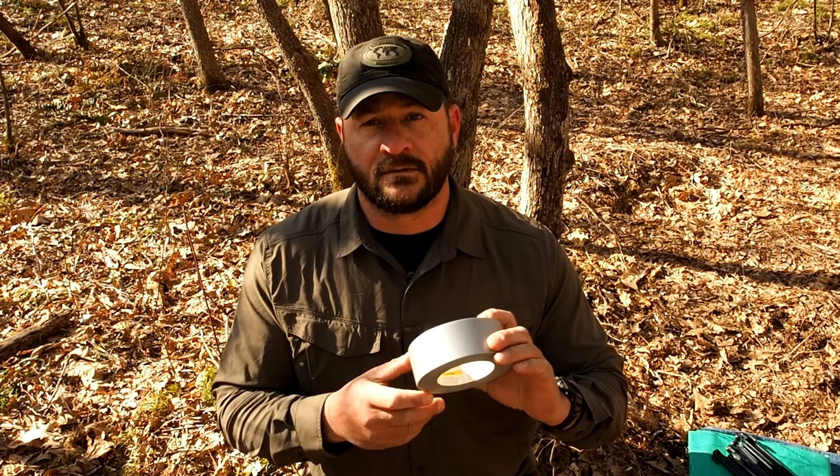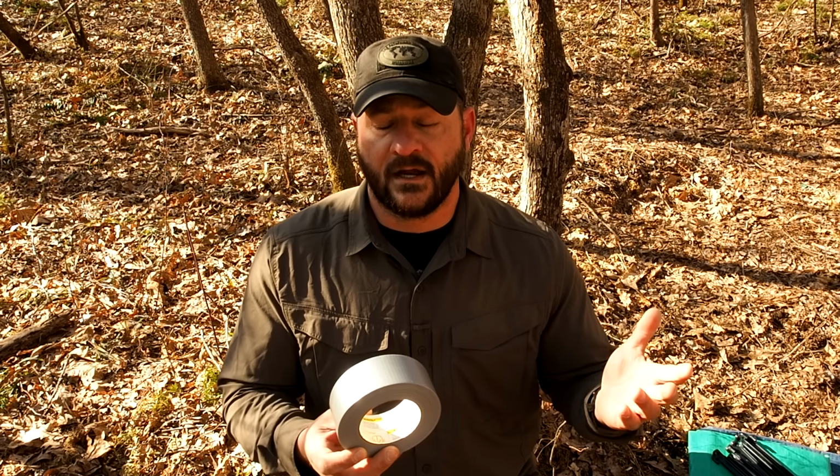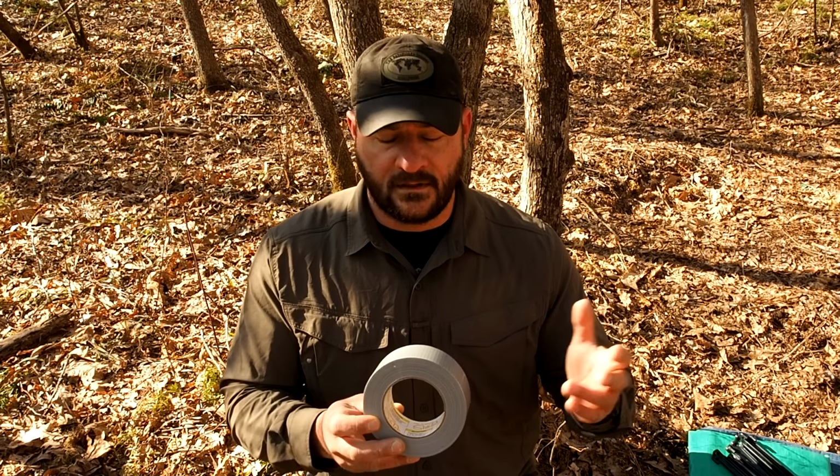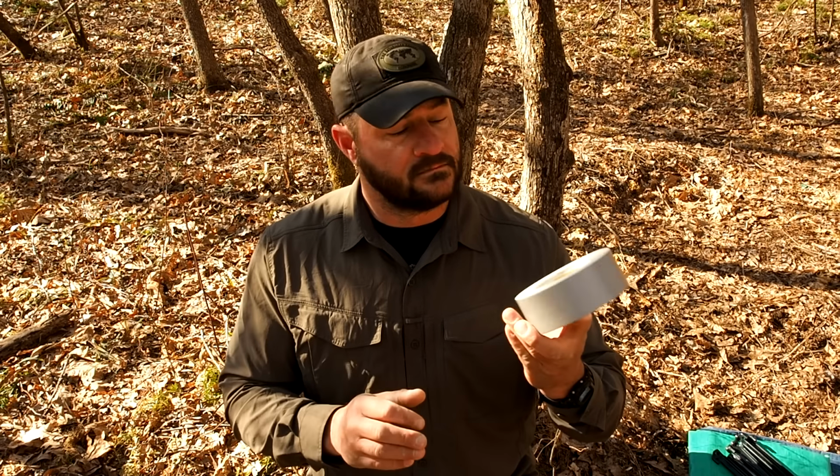Ordinary common household crappy duct tape. $2 or $3, we have an entire roll. It's silver, but who cares? I can repair my gear, repair my clothing, make butterfly bandages if I need to, or even use it to start a fire. So I'm happy.